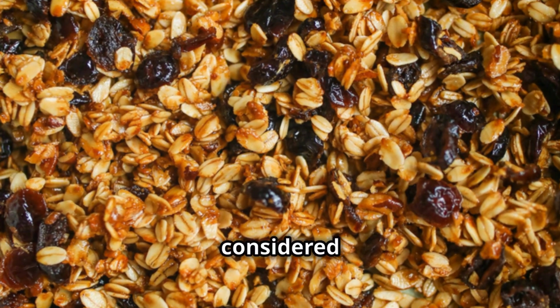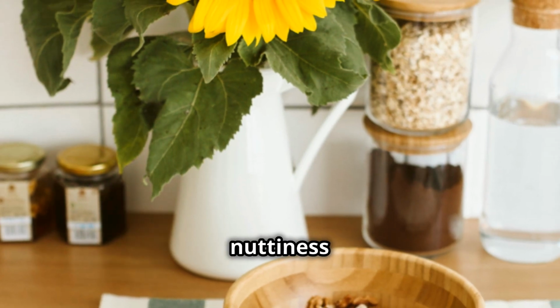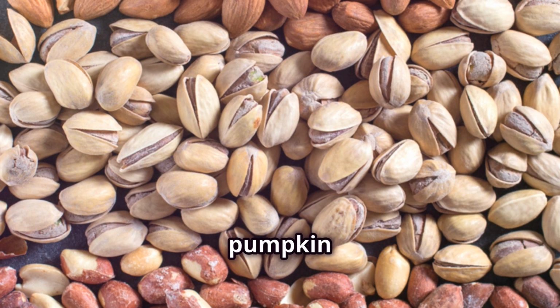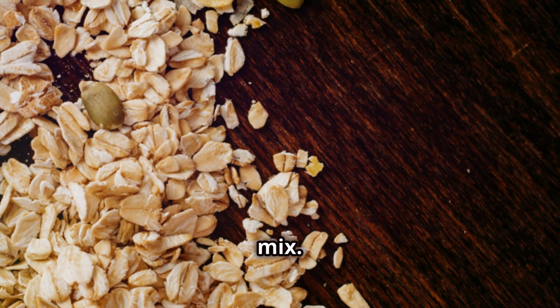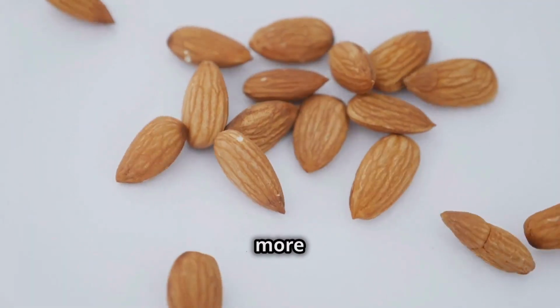Seeds, often considered nutritional powerhouses, join the party with their impressive nutrient profiles. From the subtle nuttiness of sunflower seeds to the omega-3 fatty acid richness of flax seeds and the protein punch of pumpkin seeds, each variety adds its unique flair to the granola mix. They're like the hidden talents in the background, quietly working their magic to make the final product even more wholesome and delicious.